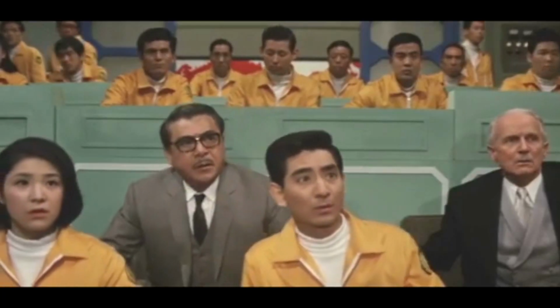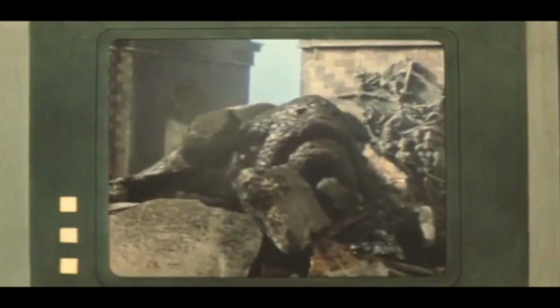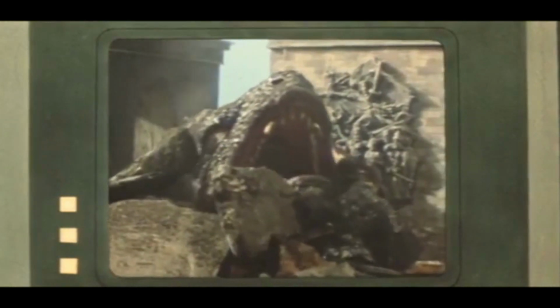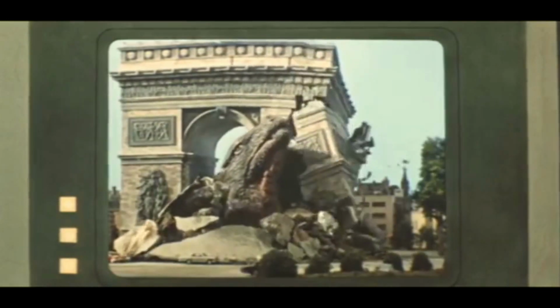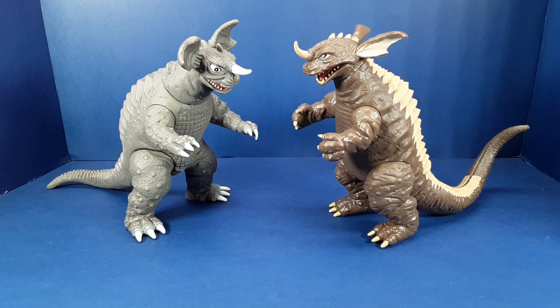In Destroy All Monsters, there's a scene of the monster Gorosaurus attacking Paris by burrowing up from the ground underneath and destroying the Arc de Triomphe. Many thought that was strange, since Gorosaurus is not a burrowing monster. That scene was originally intended for Baragon, but as I said, the suit was in no shape to perform that scene, so Gorosaurus was substituted for Baragon. In the English dub of Destroy All Monsters, you can hear a newscaster say that Baragon has attacked Paris and not Gorosaurus. So it seems like the last-minute change in monsters did not make it to the script.